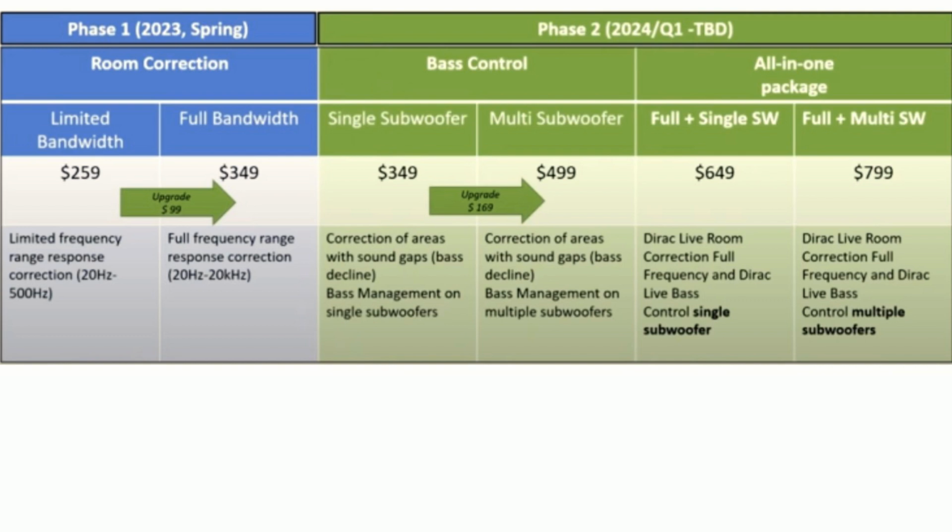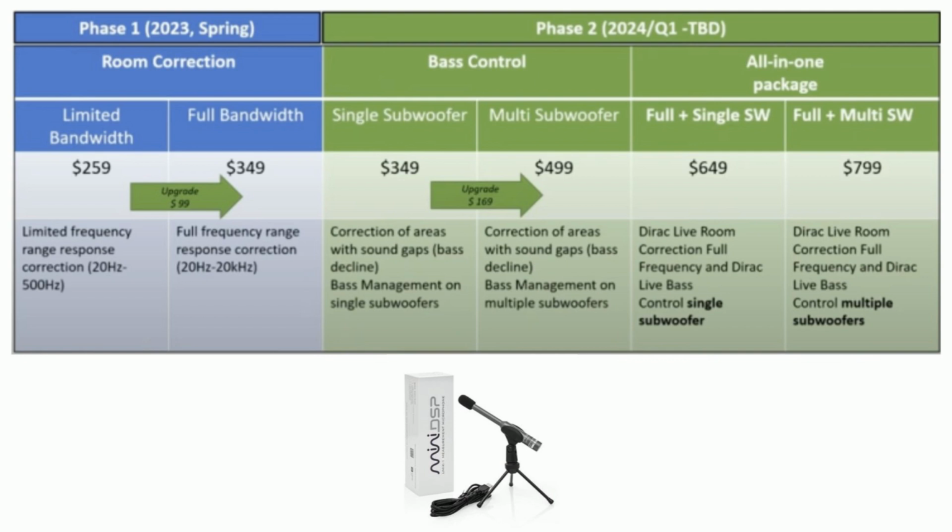In our opinion, limited bandwidth will sound almost as good if not better than the full bandwidth version, since it already covers the commonly problematic area in our rooms below 200 Hz where room modes and standing waves are in effect. It's also a known issue with digital correction systems to degrade the overall sound quality when applied beyond these frequencies. So our suggestion, if you will definitely go for the Dirac upgrade now, then pick the $259 limited bandwidth version. Please also keep in mind that for any version of Dirac Live to work, you will need to separately purchase a UMIK-1 USB microphone, which retails for around $80.